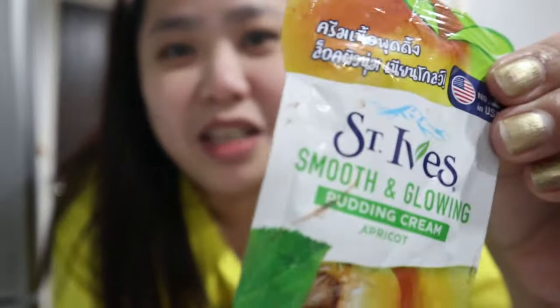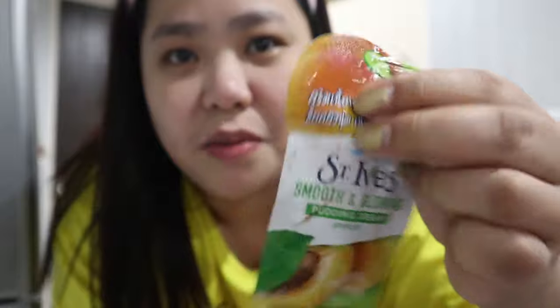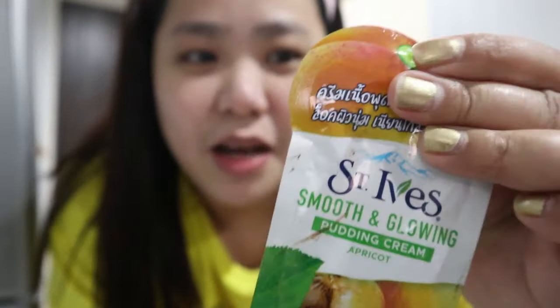Kasi yung ginagamit ko usually is yung Dr. Ives. Hindi pala Dr. Ives, St. Ives pala. Ano ba yan? Okay, take two. Okay na. Ito na. Hindi pala siya Dr. Ives. St. Ives pala siya. Ito yung usually ginagamit ko. Ayan. Dumi na siya. Pero, okay pa naman siya.